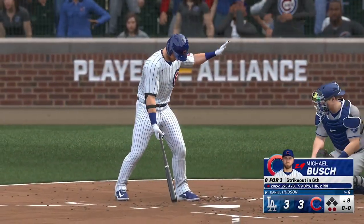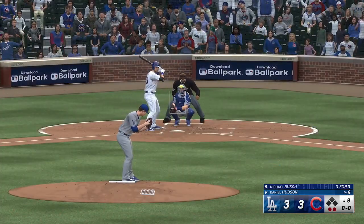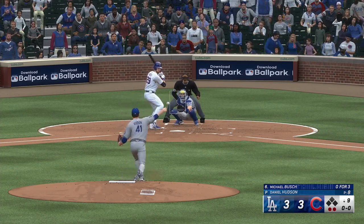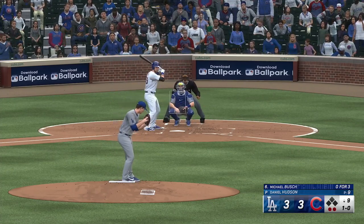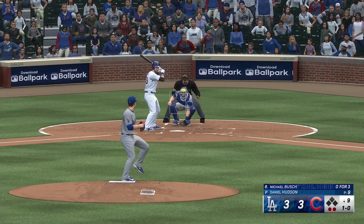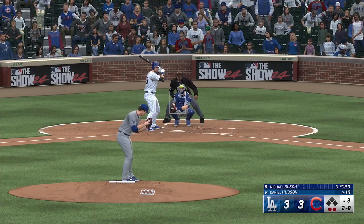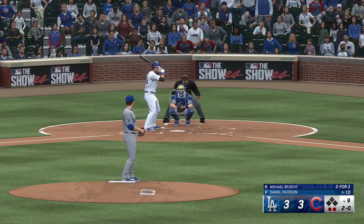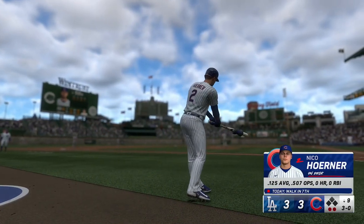Now batting, and next for the Cubs, Michael Busch. 0-for-3. A fly out, a ground out, and a strikeout. And that's outside. Ball one. And that one missing low. Two down, nobody on. We're in the last half of the ninth inning. That one missed. Nico Horner waiting to hit for the Cubs.